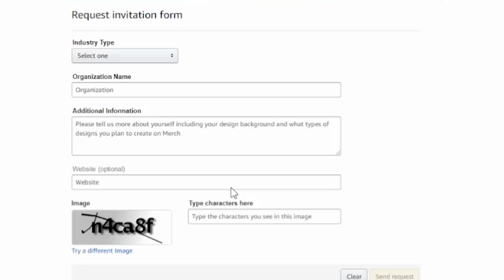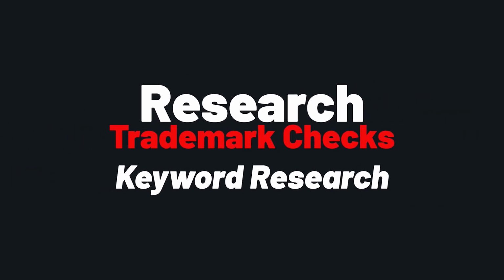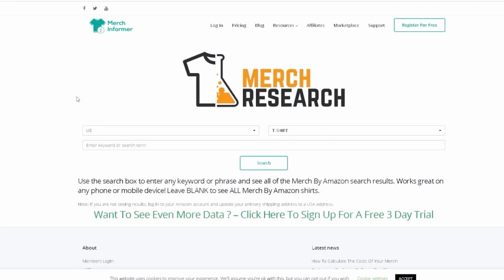Don't leave anything blank. All right, next we're going to be talking about research, trademark checks, and keyword research. This all goes hand in hand. One of the free ways that I like to do research is by using merchresearch.com. It's part of Merch Informer. If you come over here, leave this all blank, it's free.